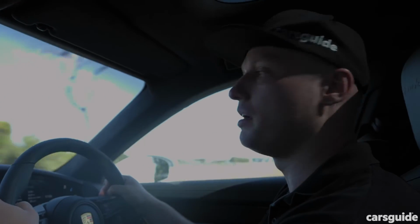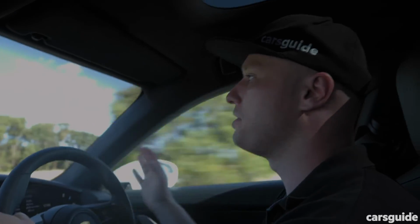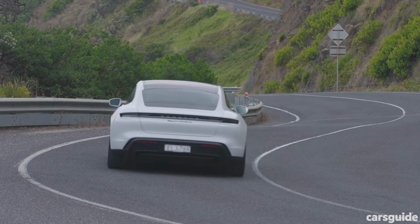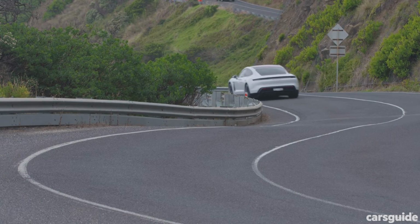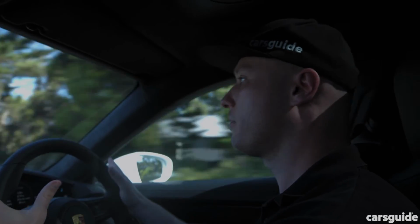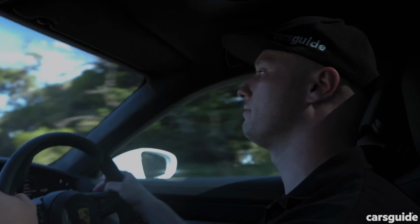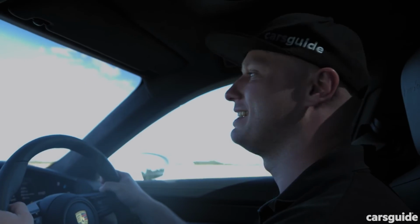Particularly the active anti-roll bars in the Turbo and Turbo S ensure incredible handling, incredible body control when you're pushing really hard through the corners. In terms of steering, it's an electric setup, but you actually have quite a lot of feel through the wheel, which is great. It's quick and direct and well weighted, but progressively gets heavier as you go through the different drive modes, but it definitely is one of the better electric cars to steer.